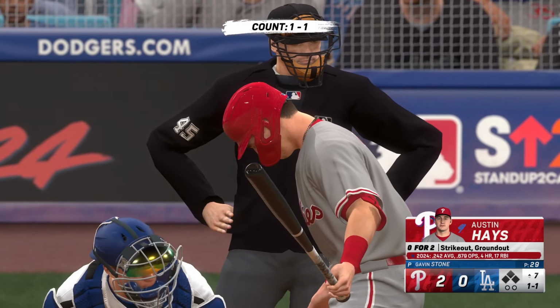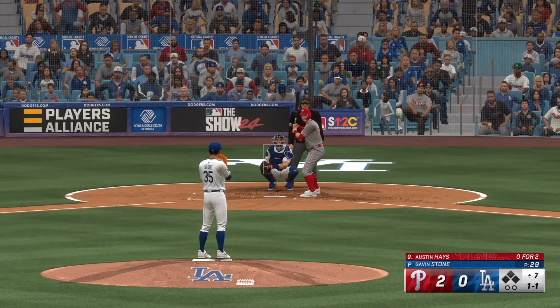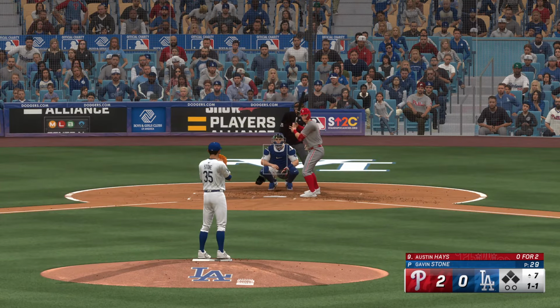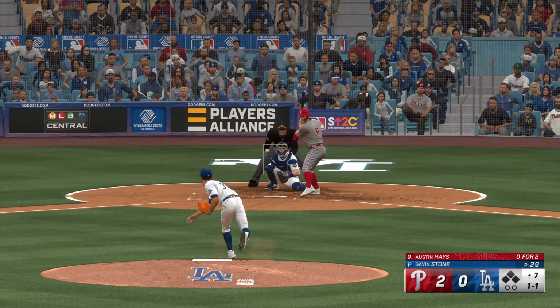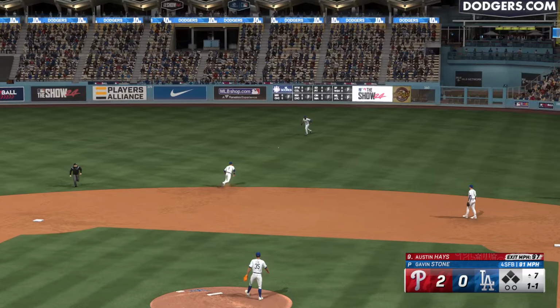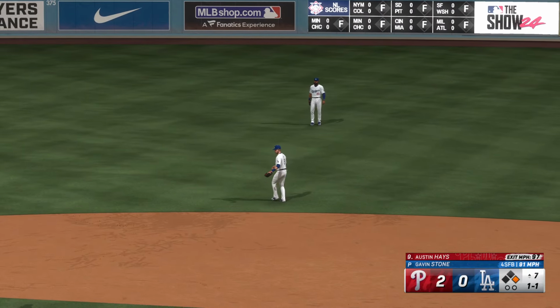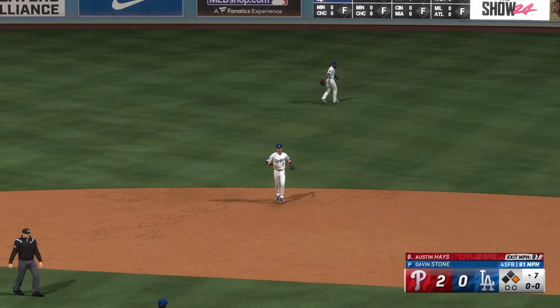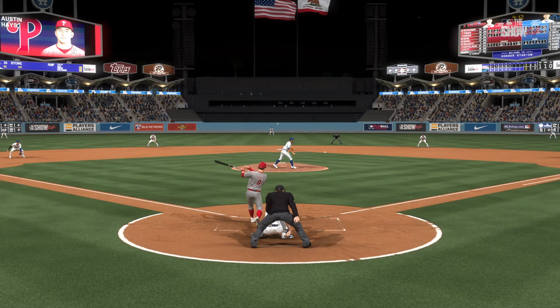Back here at Chavez Ravine, top of inning number 7, and digging in for Philadelphia, Austin Hayes. And the righty deals. Line drive, base hit right field. So a runner aboard to start the inning. Everything came together for him. That pretty much split the zone down the middle, and those are the ones where you got to make them pay.